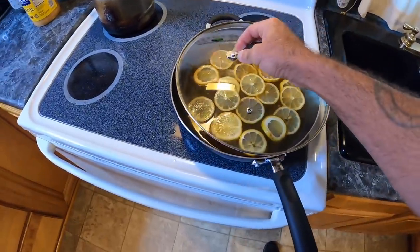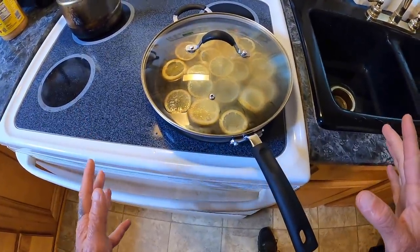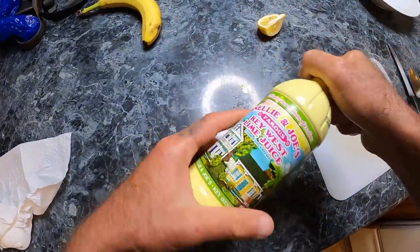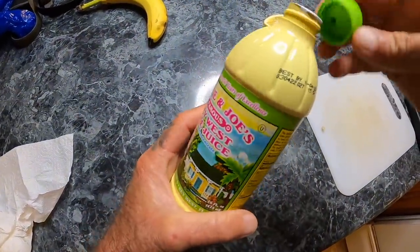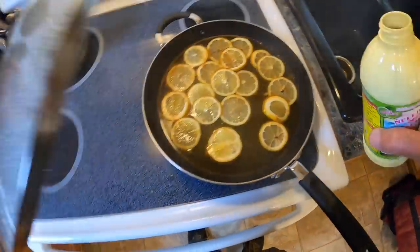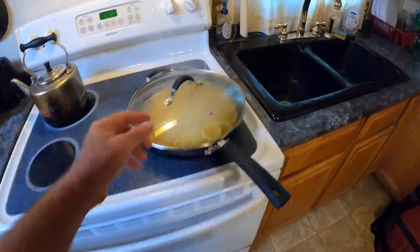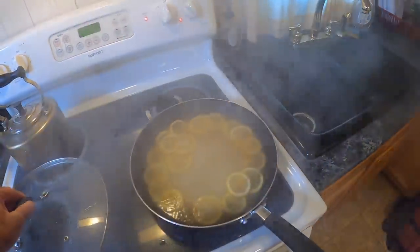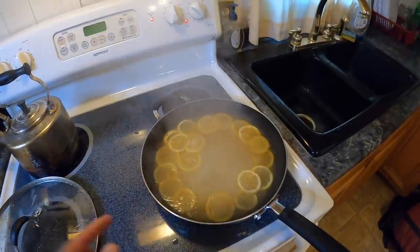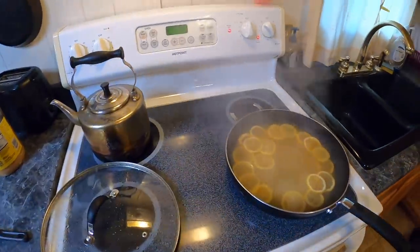I'm gonna cover that and let it boil. I'm gonna let it boil for a bit before I add the shrimp as well. I'm gonna change my mind. I wasn't gonna add any of this, but let's add some lime juice to that. That's good. If you were here, oh my goodness, would knock your socks off. That is very aromatic. It just smells really, really good.